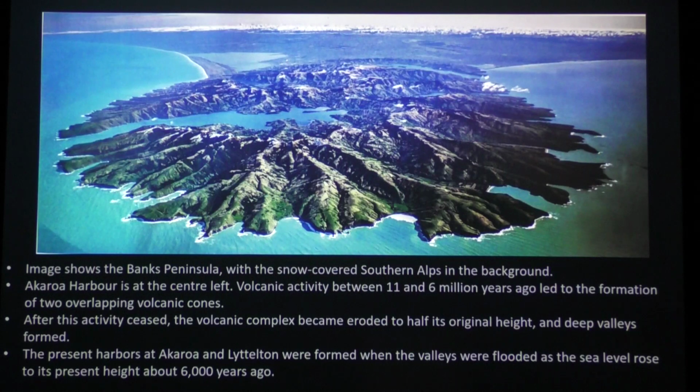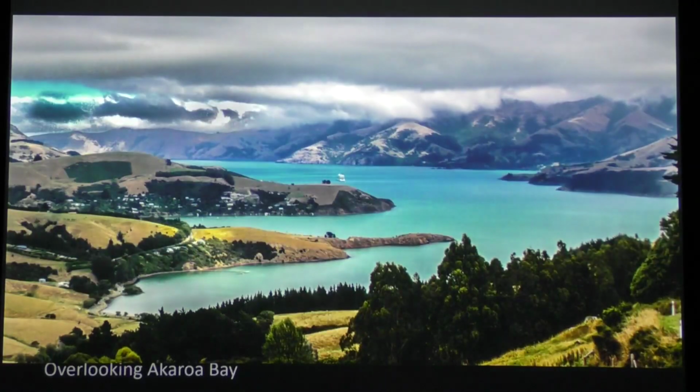So this is an aerial picture of the Banks Peninsula with the Southern Alps in the distance here. This area was volcanically active 10 million years ago. One volcano was right here, and there was another one up here, and they're currently harbors. This is the Akaroa Harbor, and this is the Lyttelton Harbor. There is no current volcanic activity on the South Island.